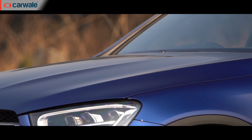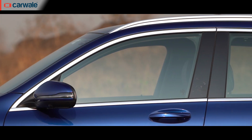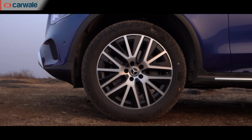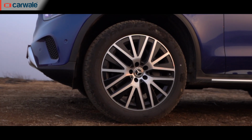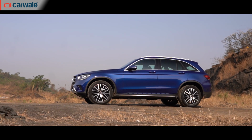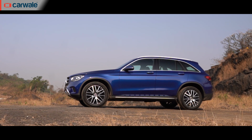At the same time, the glistening blue brilliant paint, rounded off corners at the front and rear, subtle character lines on the engine cover and the sides, a window line which curves from the front to the rear, and gently flared wheel arches make it look more athletic and upmarket. The chrome and silver elements around the GLC give the SUV much nearer contrast and relief.